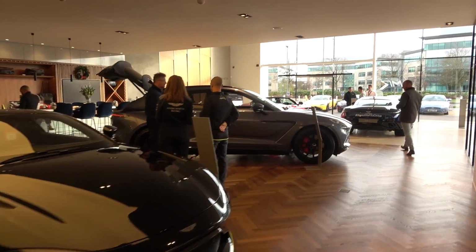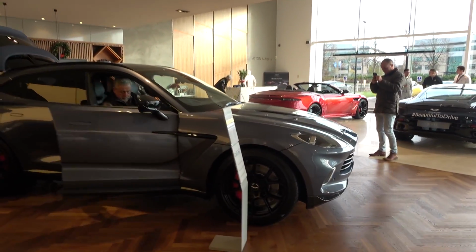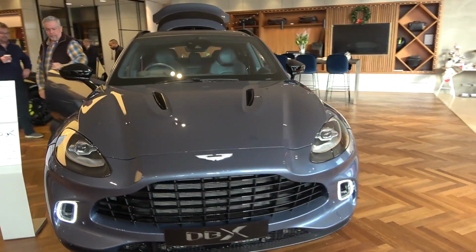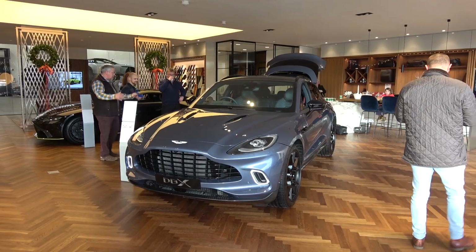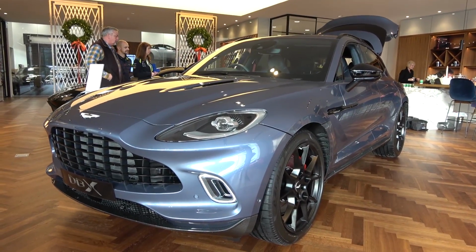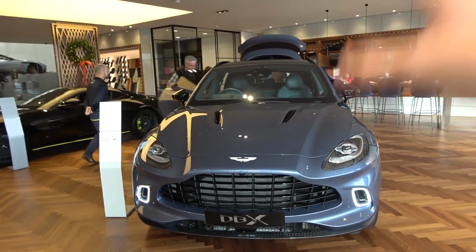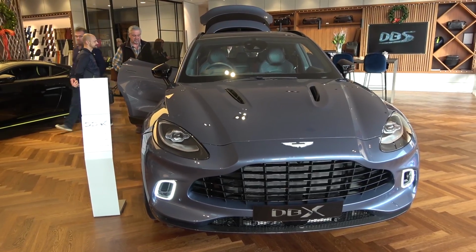But, I mean, back to back, Defender and DBX in one video. Two of the most hyped and talked about SUVs hitting the market. And look at that. Absolutely beautiful. This is my favourite angle here, around here. But the front end, all of these lines look much better in this natural light than underneath the lights that I saw at Milton Keynes.